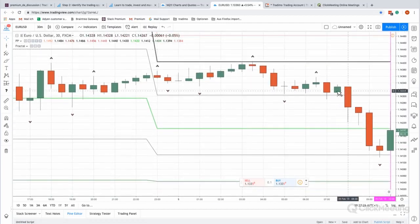The first thing we need to do is determine our market direction. At this time, our market direction is down. Why? Because this down fractal was broken here. Or you can also say this down fractal was broken here. From this time on, we have a downtrend.